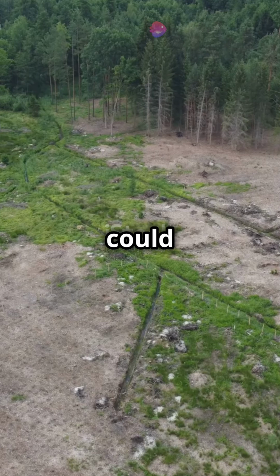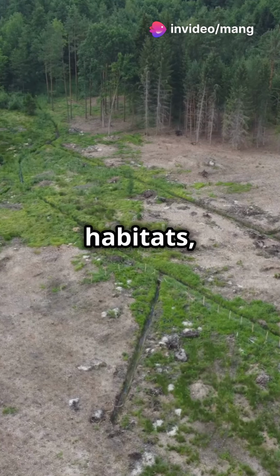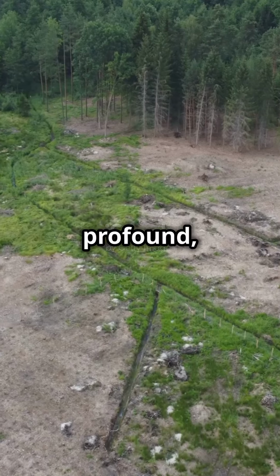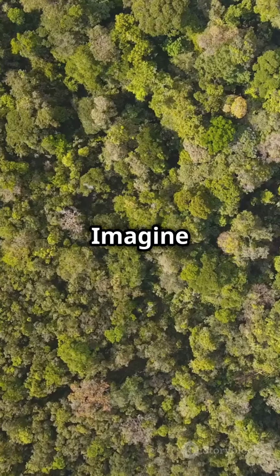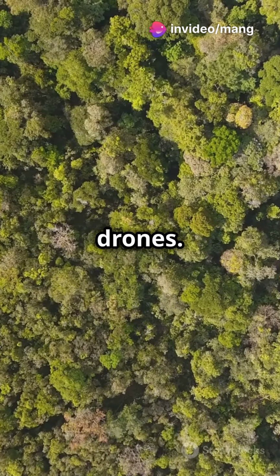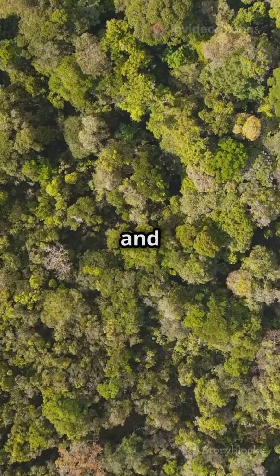This technology could revolutionize reforestation efforts, helping to combat climate change, restore habitats, and rebuild ecosystems. The impact of reforestation is profound, from absorbing carbon dioxide to providing habitats for wildlife. Imagine entire forests being replanted by autonomous fleets of drones. These fleets can work tirelessly, day and night, covering vast areas with precision and efficiency.